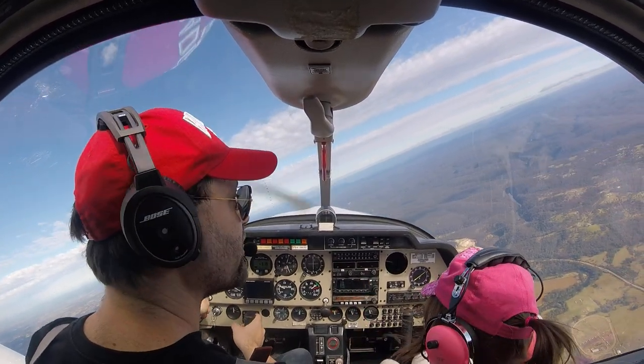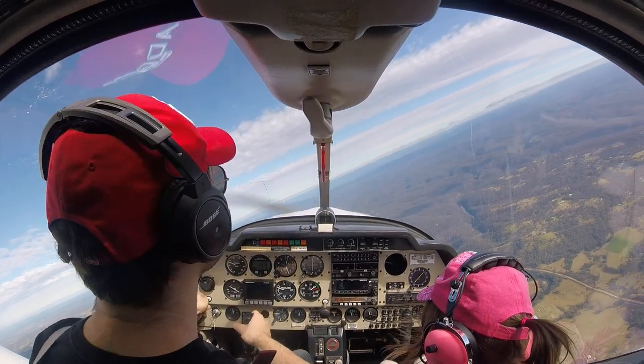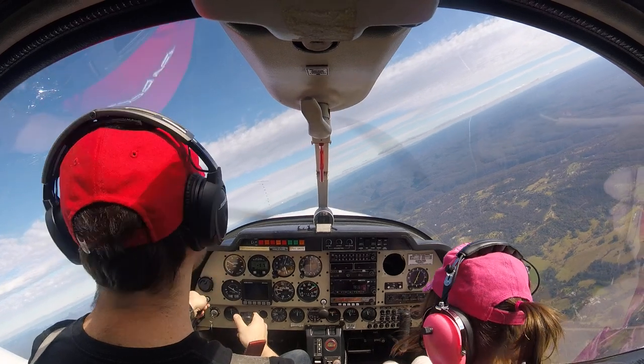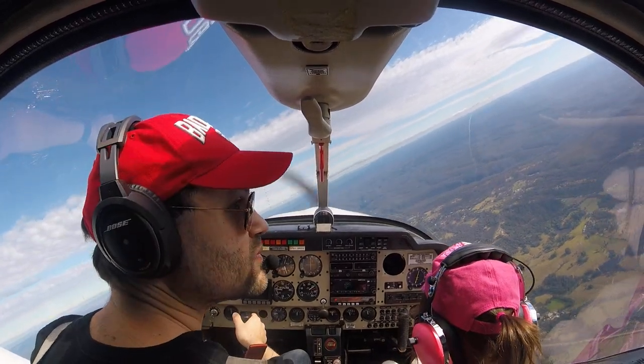That traffic is heading to South Head now for descent. Victor 1, so you can track to Long Reef and expect your clearance on contact approach.